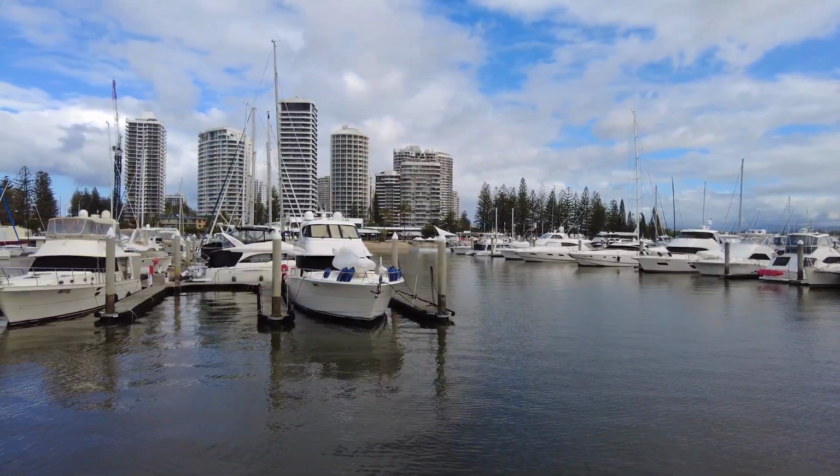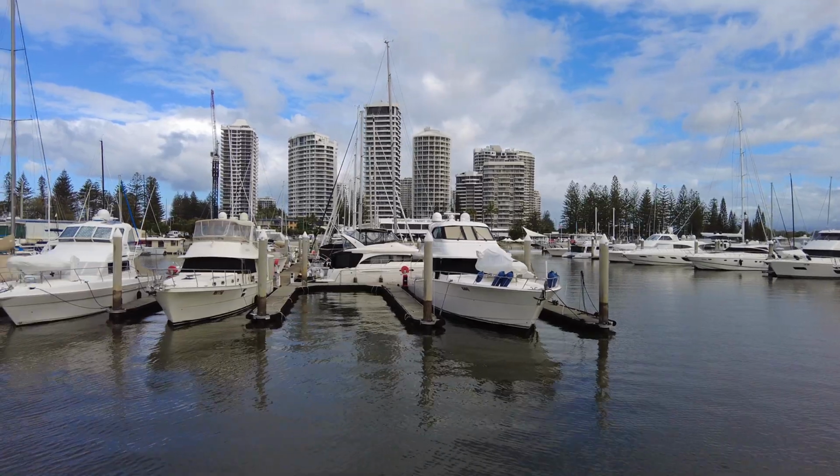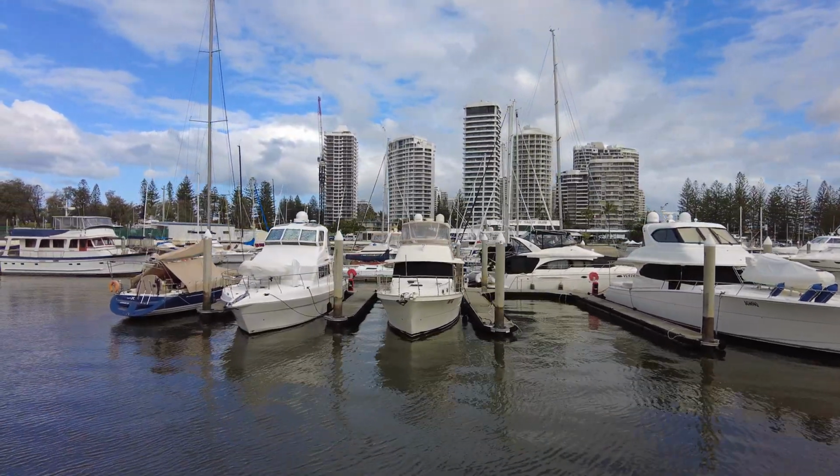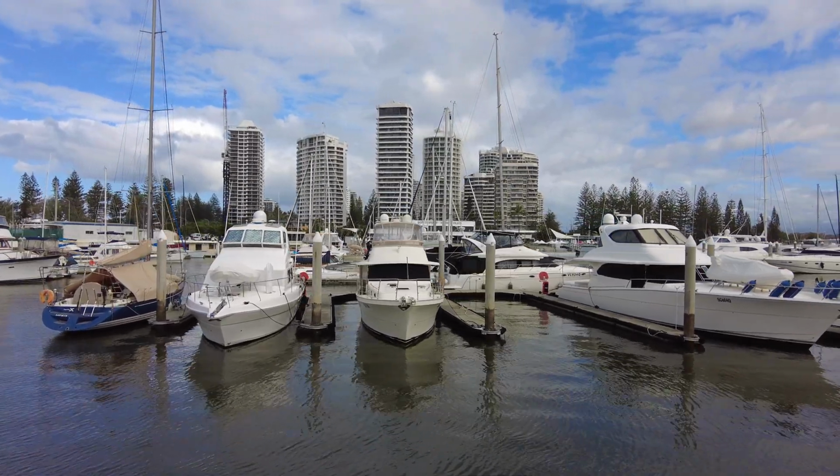Hire it for the day if you want to be a captain and you like drama. Just do it with a cruise. How easy is this? You don't have to worry about anything at all. Get all the pleasure without the pain.